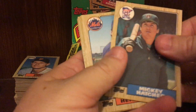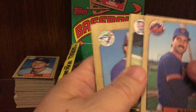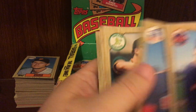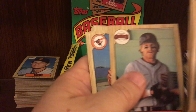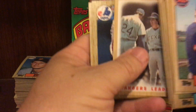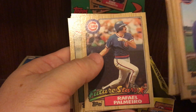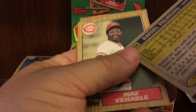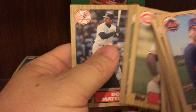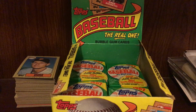All right, Mickey Hatcher. Keith Hernandez. Dan Gladden, Mike Boddicker, Rangers leaders, Mitch Webster. There's our future stars, Rafael Palmeiro. That is Rafael Palmeiro's second-year card. There's the Don Mattingly. You can see a little bit of wax stain on the back of that. So it's a nice-looking card, though.